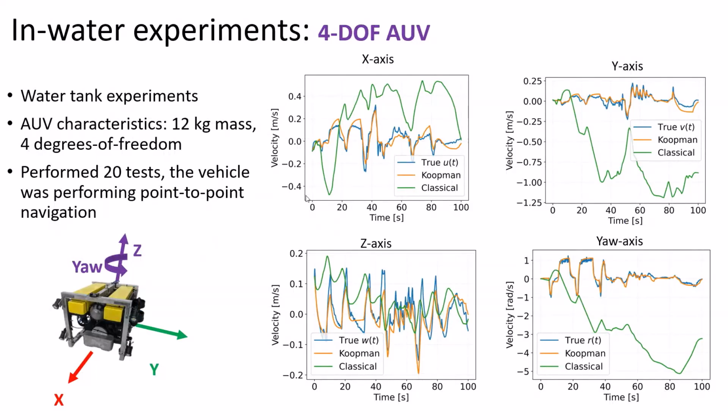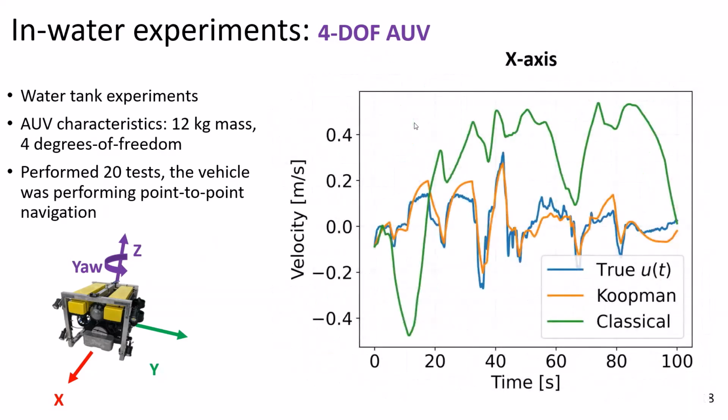Now, we also did this for vehicles, right? Because we are talking both about vehicles and manipulators. And in this case, we did water tank experiments with a 4 degrees of freedom AUV. It was custom built, and it was the same thing. We recorded the velocities of the vehicle as it was performing a mission. So 4 degrees of freedom, 4 axes, and then we compared a data-driven approach, where we used the Koopman approach, and this is going to be the orange, with a classical approach that is just an equation-based model. So the data-driven, again, performs better, and here is just a big highlight of how different they were.